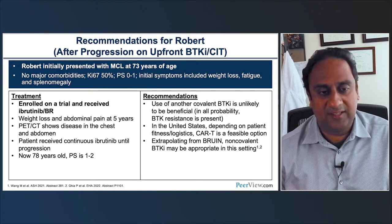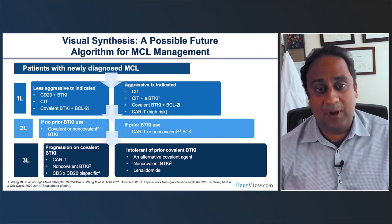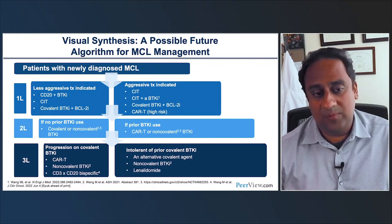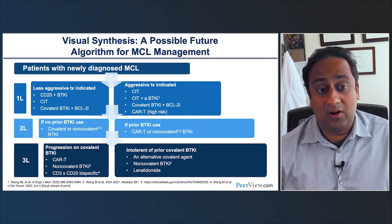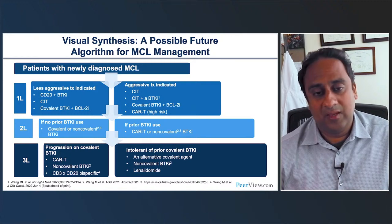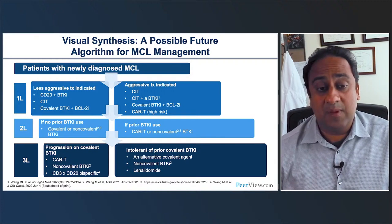To wrap things up today, here is a possible future algorithm for mantle cell lymphoma. We've hypothesized about what this may look like in the future. For those getting less aggressive therapy, I still think chemoimmunotherapy is going to be an option, things like bendamustine-rituximab. But there's more data for combinations of BTK inhibitors with BCL2 inhibitors, which have shown some promise in the relapse setting. In the aggressive therapy group, you can probably do combinations, so chemoimmunotherapy with BTK inhibitors. You can again combine BCL2 with BTK, and it is even possible that for certain high-risk patients, things like CAR-T may be part of the treatment algorithm in the front line.